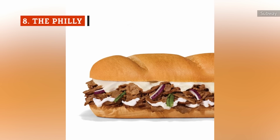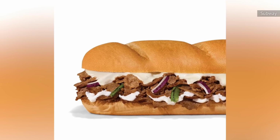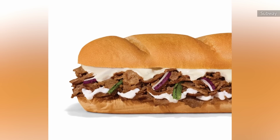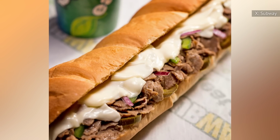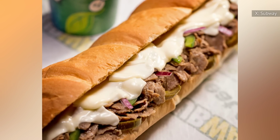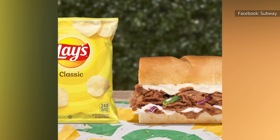Subway has cheesesteak fans covered with its version of this Philadelphia classic, which is part of the Subway series menu under the cheesesteaks line. Previously known as the Big Philly Cheesesteak Sub, the Philly includes juicy thin steak slices topped with double American cheese, green peppers, red onions, and mayo on toasted artisan Italian bread.